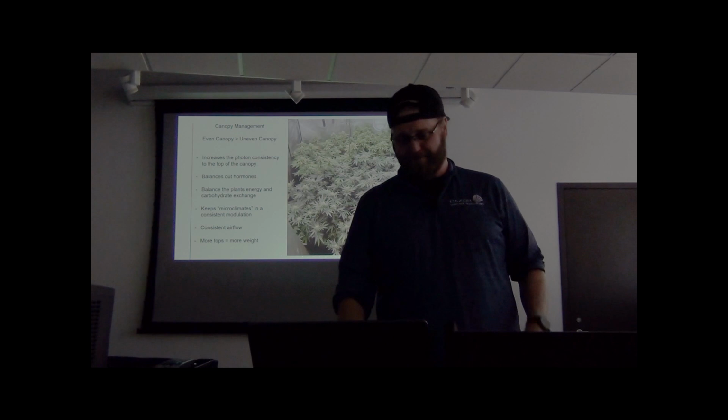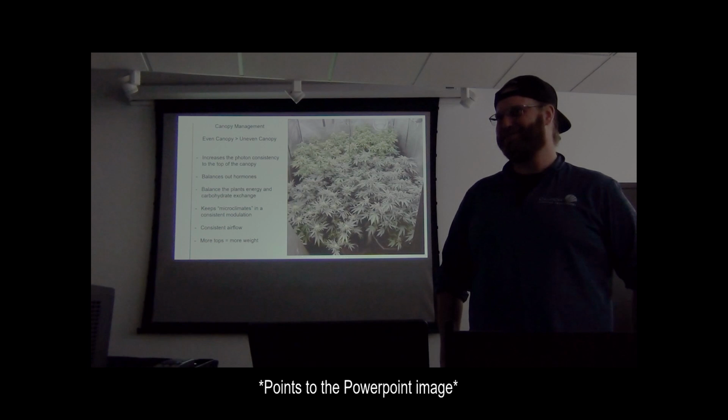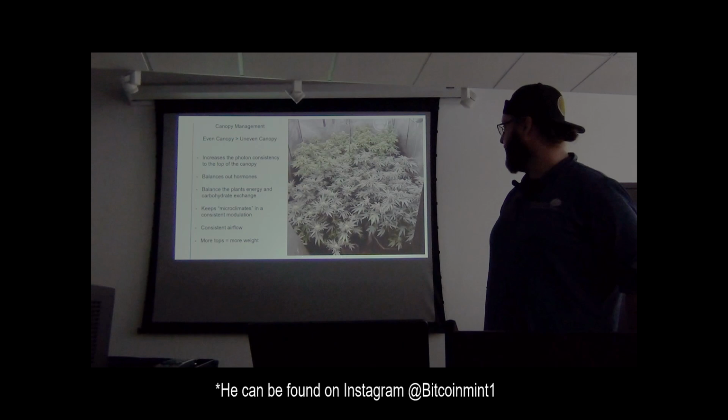So let's talk about canopy management. How do you guys like to grow? You like to grow trees like that, right there? Just picture perfect. This picture comes from somebody you guys all might know, Bitcoin Mint One, Andy. He's one of my favorite growers around here. Super humble guy, and he does a great job.